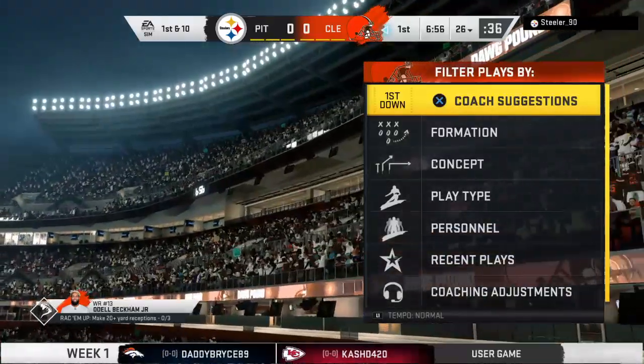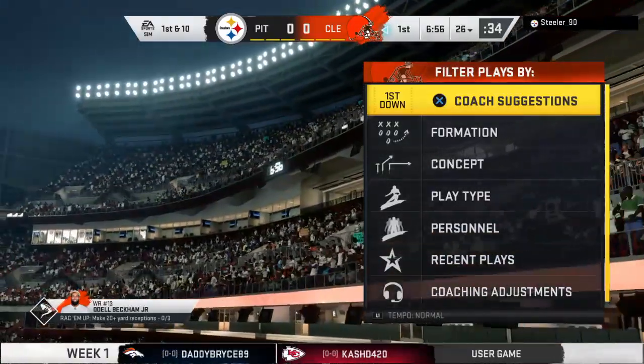Over 1st and 10 at their own 26-yard line.